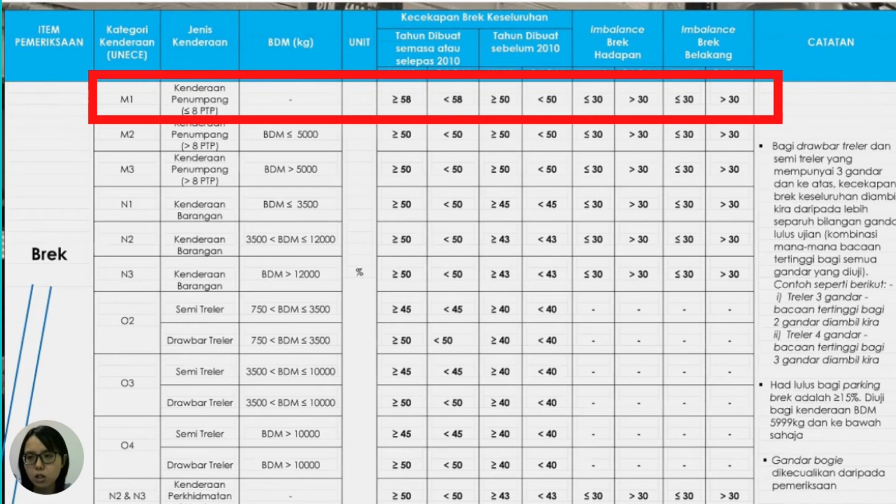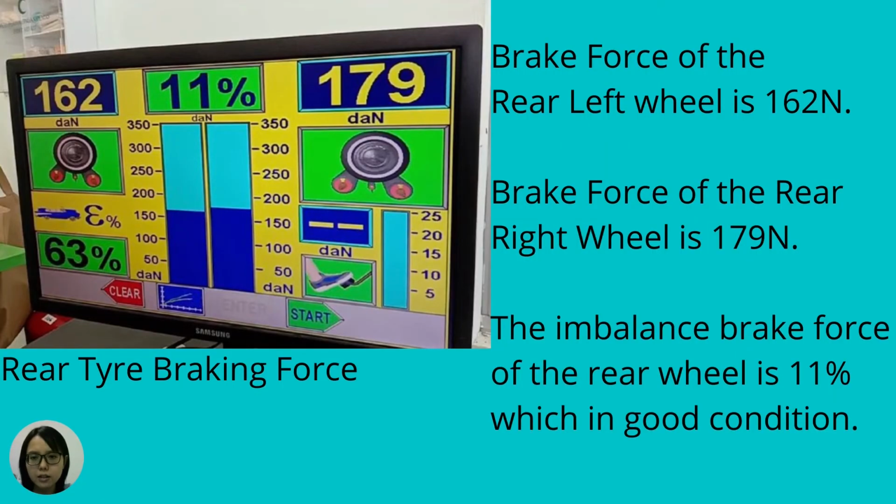And the same goes to the rear imbalance rate. And this is the data regarding the rear tire braking force. The brake force of the rear left wheel is 162 Newton, while the brake force of the rear right wheel is 179 Newton. The imbalance brake force of the rear wheel is 11%, which is considered as good conditions if we refer to the Puspakom table.